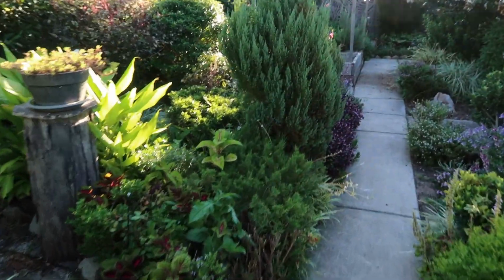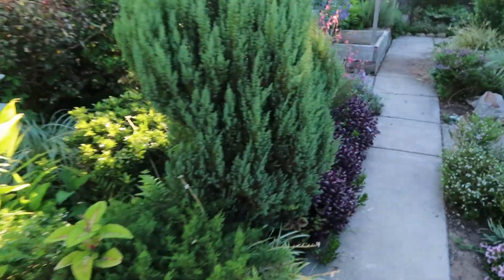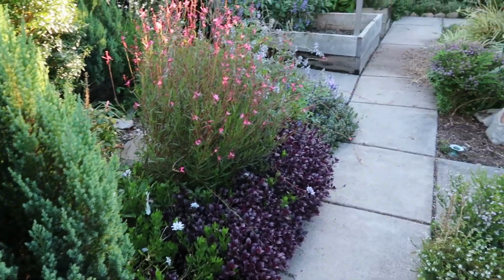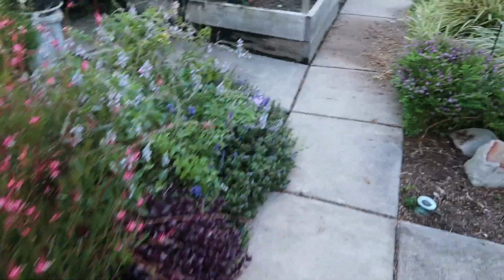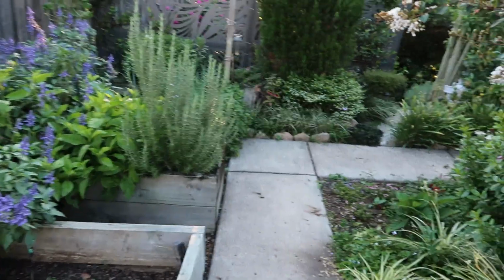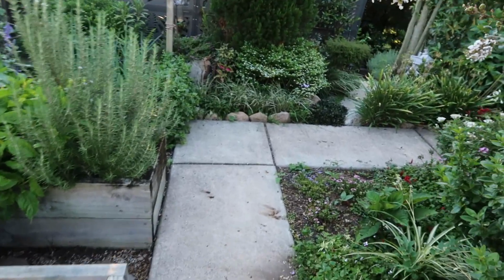Rightio, it is early evening. I've got my watering can. Oh, I've just run through a spider web. And I'm just going to come out here and basically baby my raspberry plant.